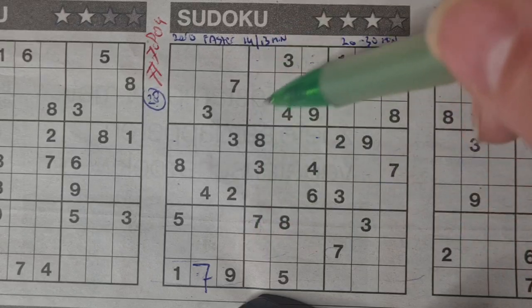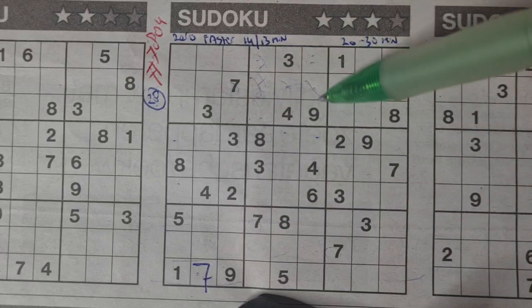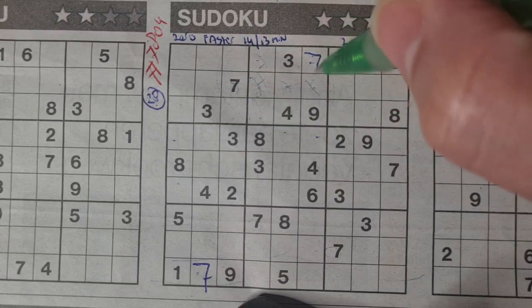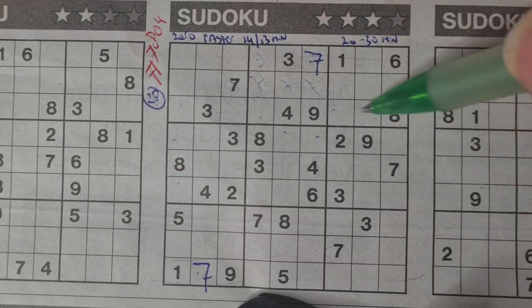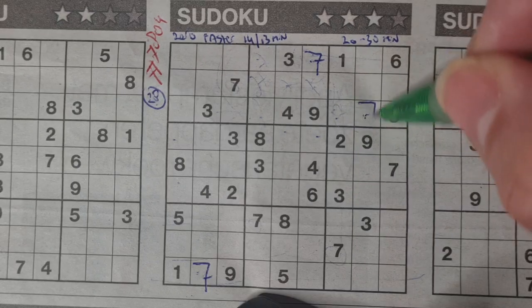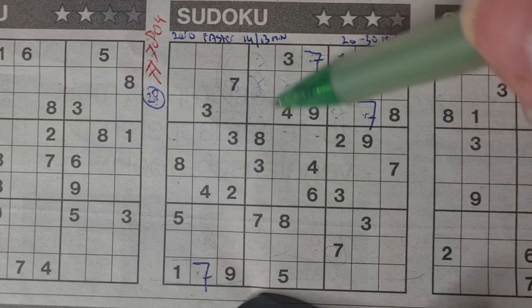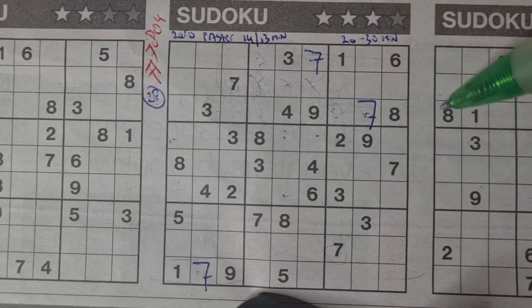We have a 7 in this column, no 7 in these 3 boxes. Here, 7 in the second row, no 7 in those 3 boxes. So, 1 box left for the 7 in this big square. Should be there. 7 in the first row, 7 in the second row. So, the third row, the only 2 places left for the 7 should be here or there. We have a 7 in this column, no 7 there. 7 should be there. And I need a 7 there. Cannot continue with the 7 now.